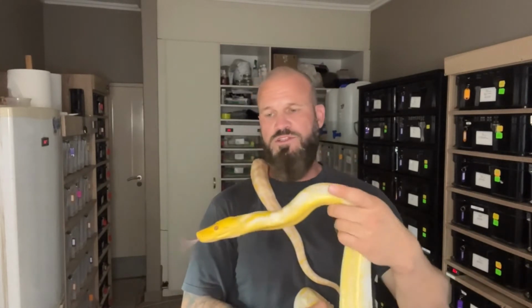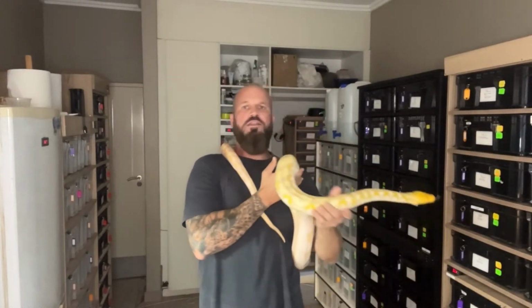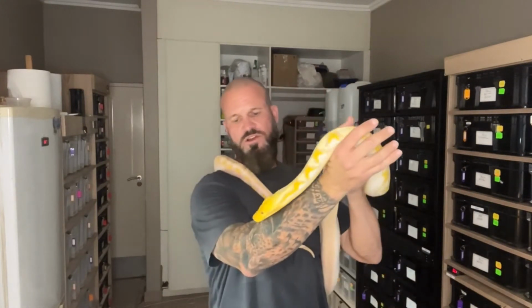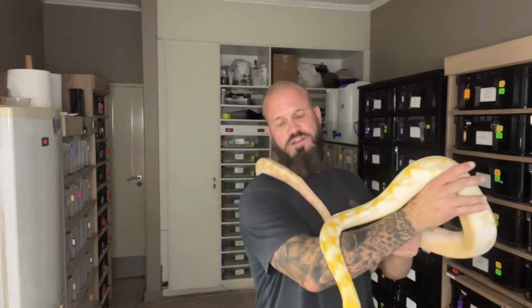Obviously I do my best to read the snake and to make the snake feel safe and secure and unthreatened, and let her move around, and you can see the long slow tongue flicks. And this is also exercise, guys. I always say it in my videos. When I take my snakes out, I work them.